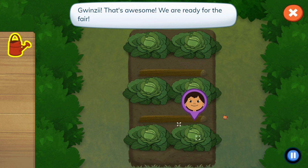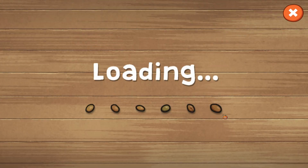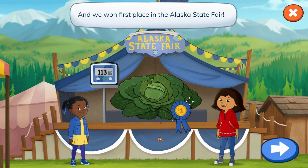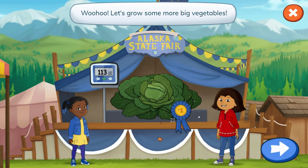That's awesome! We are ready for the fair. Let's see how much the cabbage weighs. 1 pound. And we won first place in the Alaska State Fair. I can't wait to share these yummy vegetables with our friends and family. Woohoo! Let's grow some more big vegetables. Tap the button to choose another vegetable.